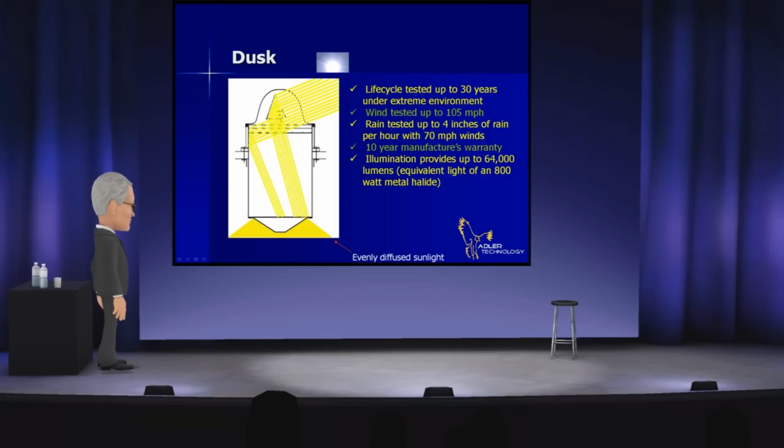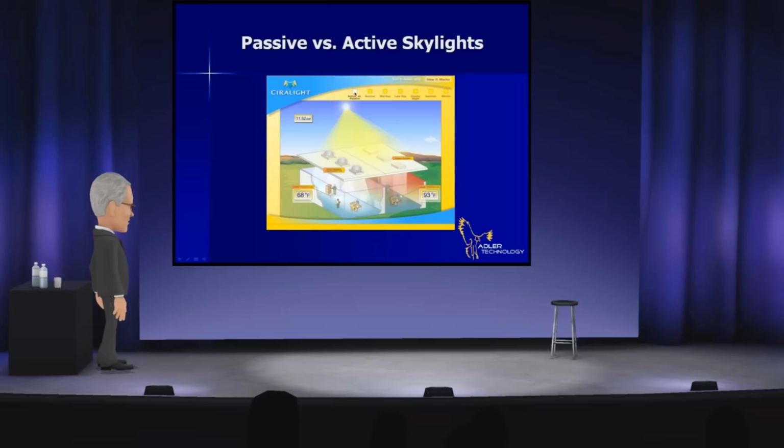For the average of 9.5 to 10 hours a day the sun is in the sky, a single-story building can turn its lights off. And these units are as tough as they get. Life cycle tested up to 30 years under extreme environment, wind tested up to 105 miles per hour, rain tested up to 4 inches of rain per hour with 70 mile per hour wind, and the manufacturer gives a 10-year warranty. Last but not least, these smart skylights provide up to 64,000 lumens, or the equivalent light of an 800-watt metal halide bulb. Passive versus active skylights.